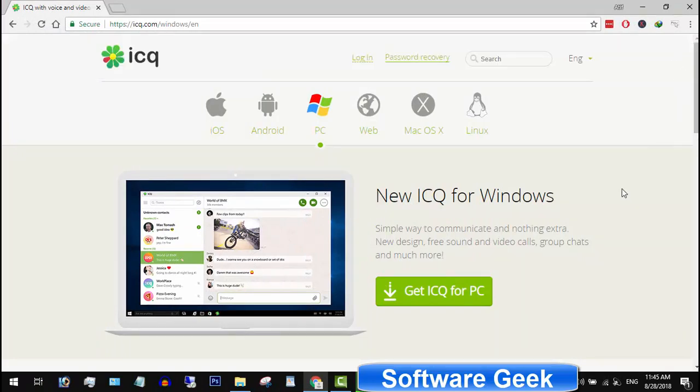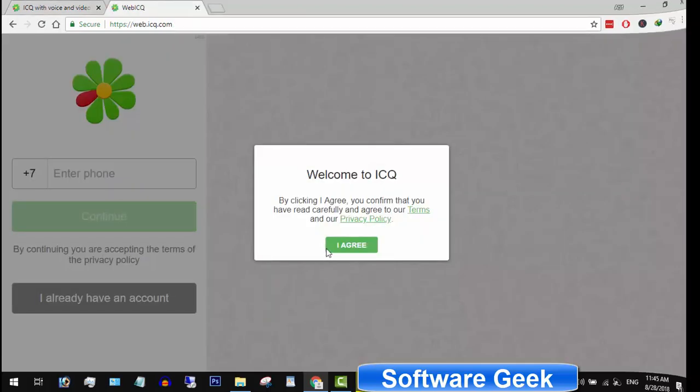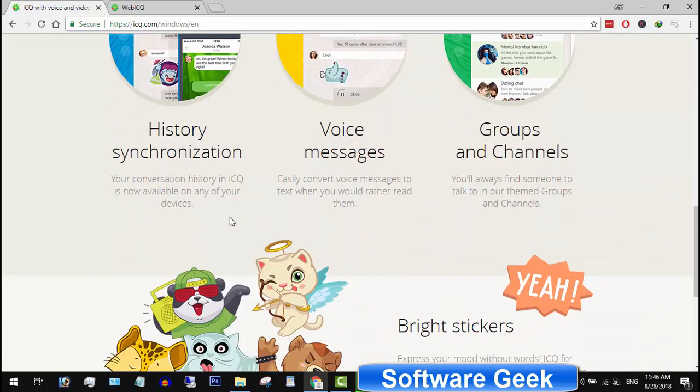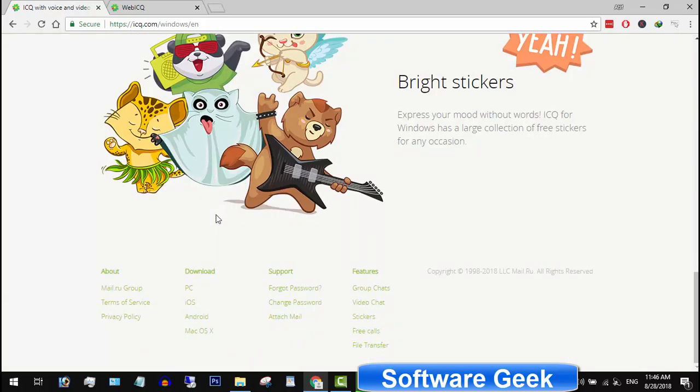ICQ. This 21-year-old VoIP messenger is another great alternative to Skype. This classic messenger is available for Windows, Mac, Linux, Android and iOS. People behind ICQ also offer a web version like Facebook Messenger. It offers everything you may expect in Skype, such as voice and video calling, text chats, groups, etc.